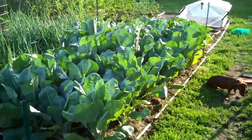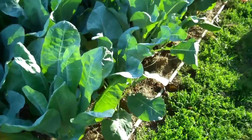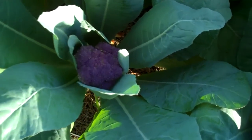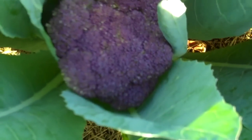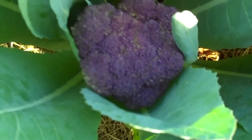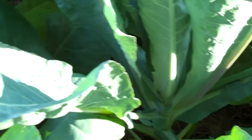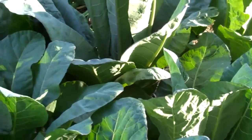So I've got all these beautiful cauliflower plants. There's 40 of them in that bed, but I've only got one that has formed a head. These are Purple of Sicily, and I'm going to let that go a little while longer till the head's about 5 inches in diameter. That's the only head I see so far. None of the others have headed because of the heat. It's just been too hot. So kind of a bummer.